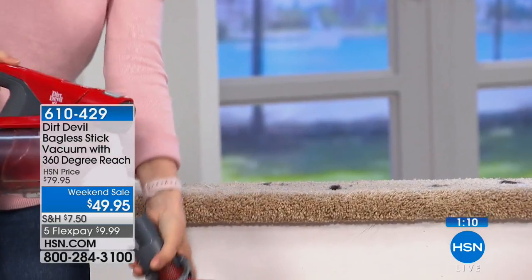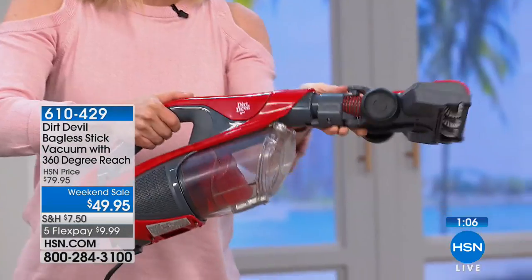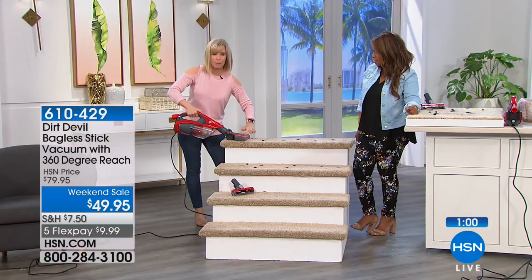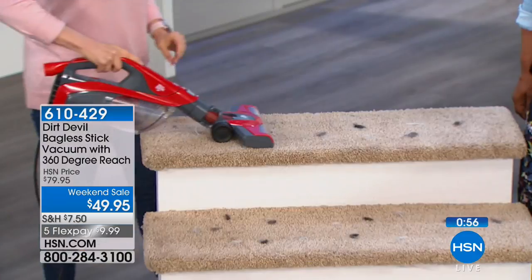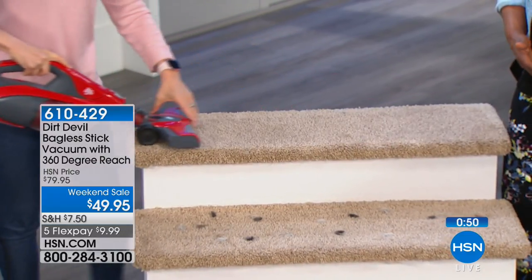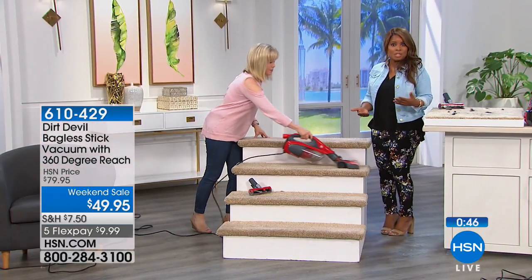But look at this, the floor brush, the one that I love so much, the motorized one, will snap right onto the hand vac. If you have pets and you want to get your couch quickly, this is the brush because it'll get up the pet hair and the dust and the lint. Snap that in. Nice. So for whatever job you have, it will convert to any job, which is nice.